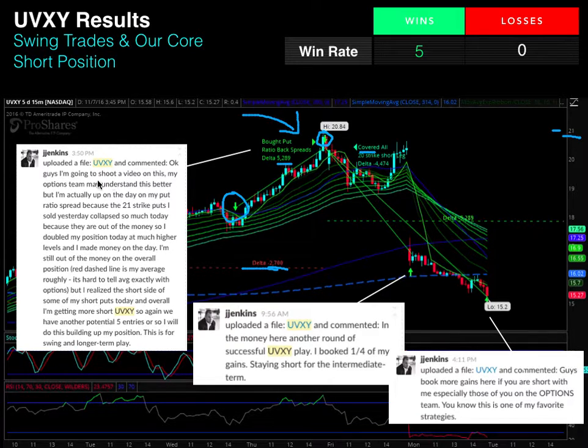So those in the options team, I was talking to them. We're going to cover 21 strike puts I sold yesterday. Those collapsed so much today that they're out of the money, so I doubled my position today at much higher levels, and I made money on the day. So even though the UVXY did this, we were actually up on the day.